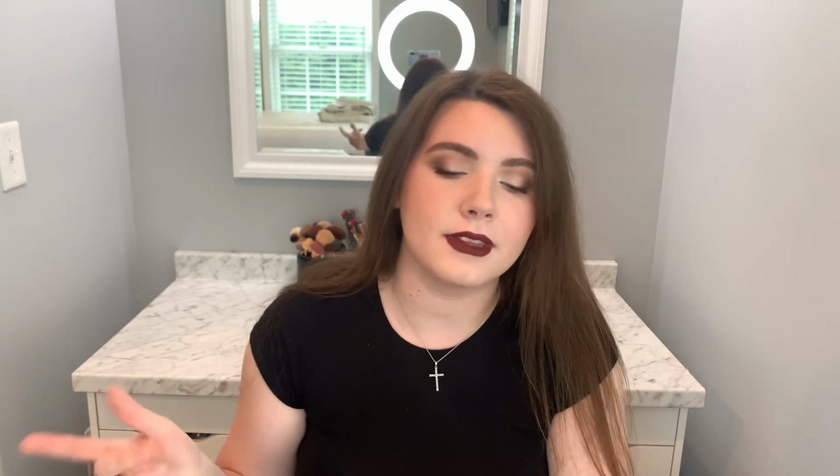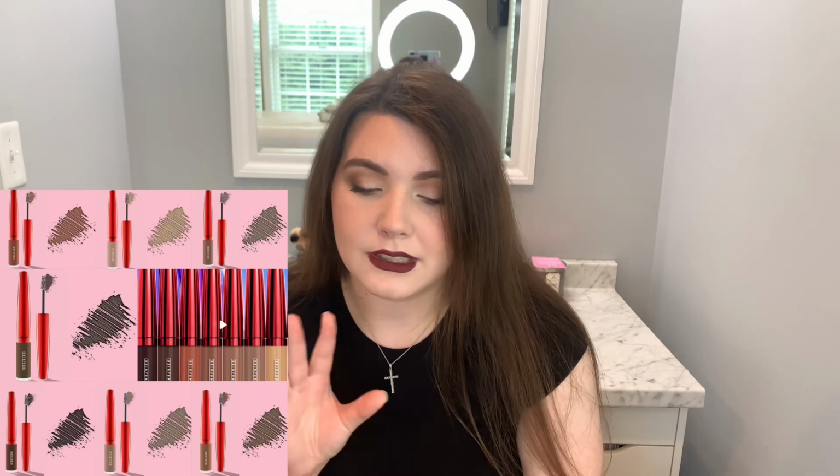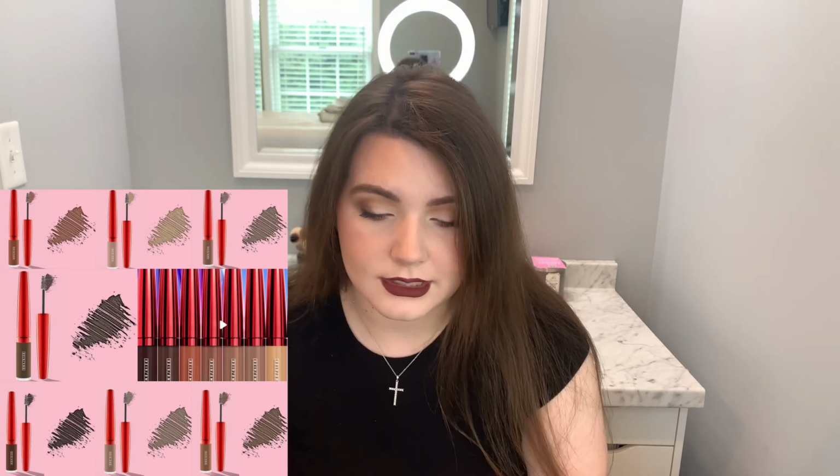So yeah, I don't think they're around Benefit prices, so I'm actually intrigued to try it, and I'm surprised no one has talked about it. As we're talking about brow products, I'll go and talk about this one that I've heard literally no one talk about. I feel like this one came out in May, June, but no one has talked about it. It's the One Size Brow Kiki collection. I think that's what it's called.